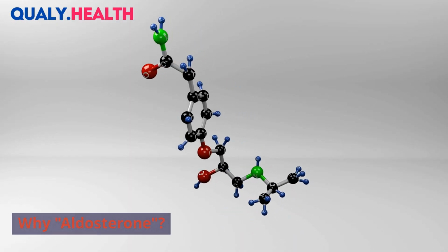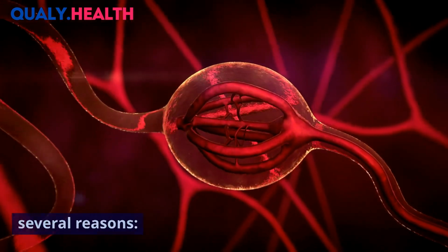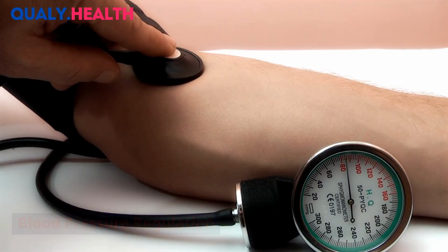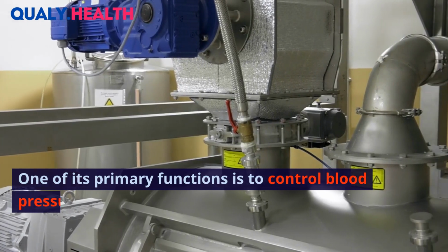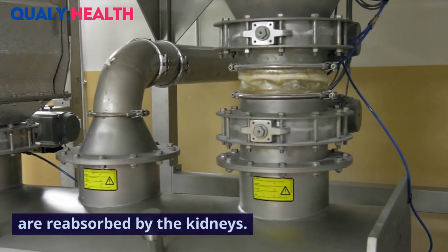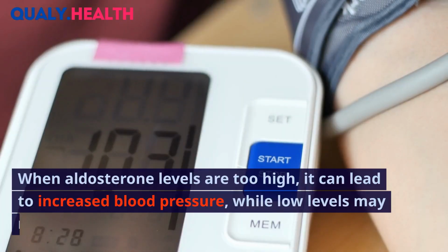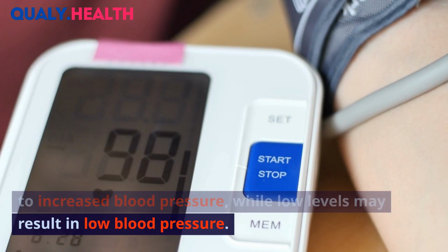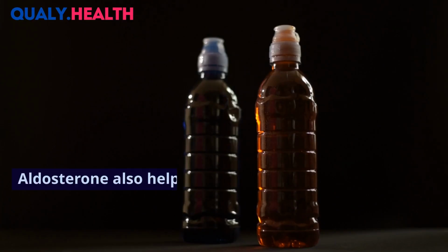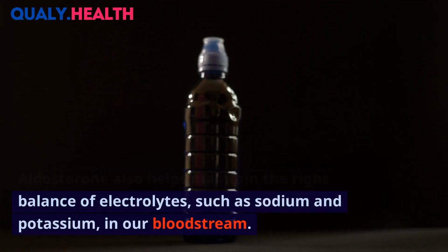Why aldosterone? Aldosterone plays a vital role in our bodies for several reasons. Blood pressure regulation. One of its primary functions is to control blood pressure by influencing how much salt and water are reabsorbed by the kidneys. When aldosterone levels are too high, it can lead to increased blood pressure, while low levels may result in low blood pressure.